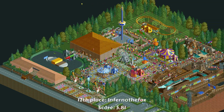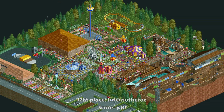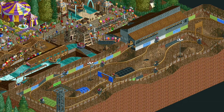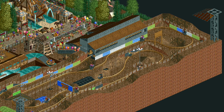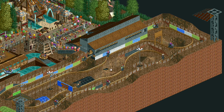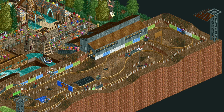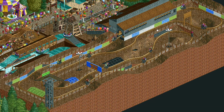Okay, the next entry is from Inferno the Fox. Inferno the Fox made this pretty dense park. It seems to be really crowded, kind of like Efteling today when the new ride opened. But over here we see the Rocking Horse ride from Inferno the Fox. And he actually used the motorbike vehicles instead of the horse vehicles, which was allowed, of course, according to the rules. Players could use any of the steeplechase vehicles. And I think it really works in this setting.